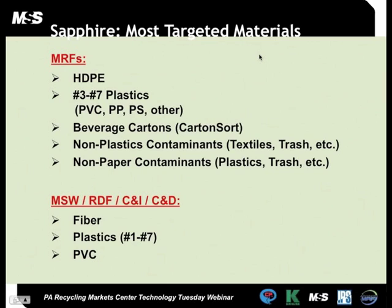In MRFs, we use the Sapphires mostly to sort HDPE and number 3 through 7 plastics. We also use them to sort beverage cartons, and if we put those types of optical sorters for just sorting by type of material on, for example, a fiber line, we can actually remove non-paper contaminants such as plastics and textiles, etc. We also use these machines in what we would call dirtier applications, like municipal solid waste, refuse-derived fuel, commercial, industrial, C&D, where we can extract fiber, where we can extract plastics, or where we can remove PVC from the stream if that's required.